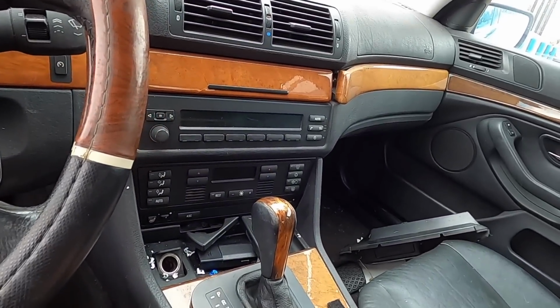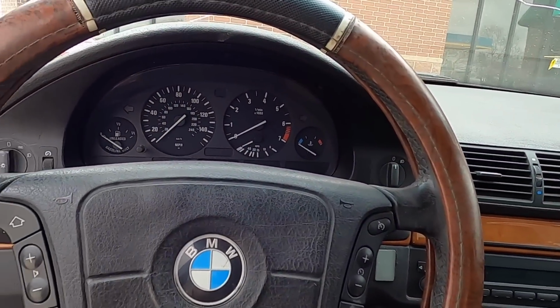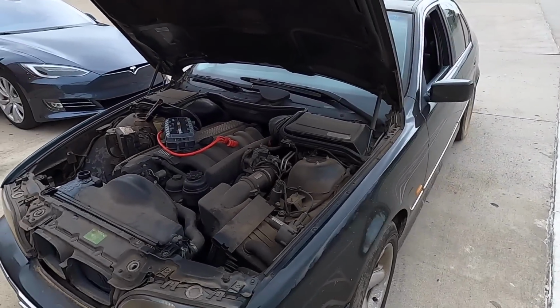Yeah, this is not fun, guys. Not fun at all. Let's go find some water for this thing and let it cool off. All right, so we managed to find a few gallons of water down the street. Now, you never want to pour water into a hot car.